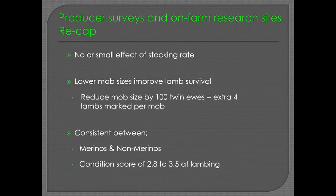So just to recap on our surveys and our on-farm research sites, we've seen either no or a small effect of stocking rate on lamb survival, which suggests that it's probably not going to be an effective strategy for improving lamb survival within the range that we've run our experiments on, so between 2 and 11 ewes per hectare.